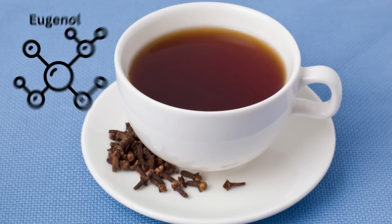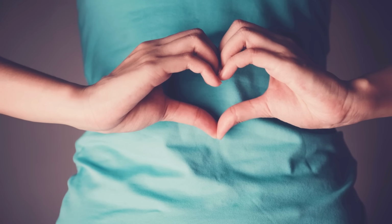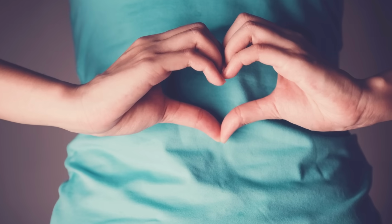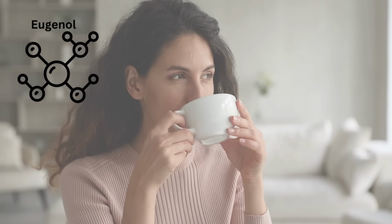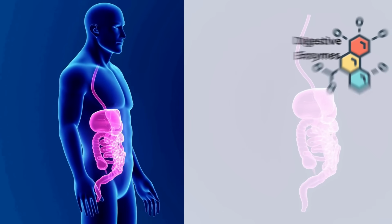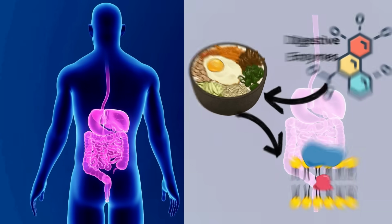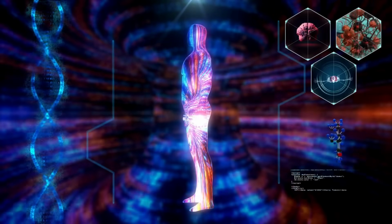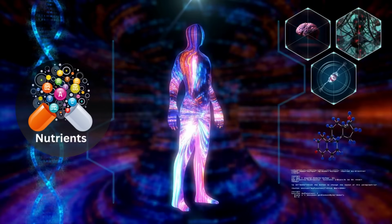Clove water contains a natural compound called eugenol. This powerful compound has healing properties that can help soothe and calm the digestive system. When you drink clove water, the eugenol in it stimulates the production of certain digestive enzymes. These enzymes play a crucial role in breaking down the food we eat into smaller, more manageable components. By doing so, they make it easier for your body to efficiently extract and absorb the nutrients from everything you eat.